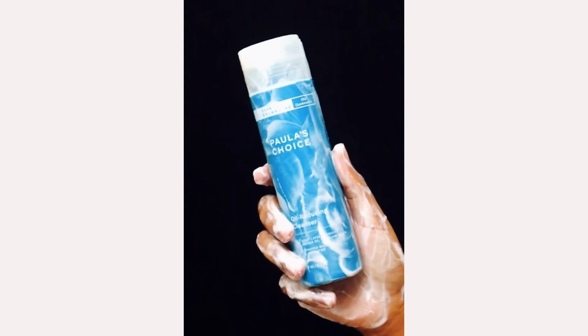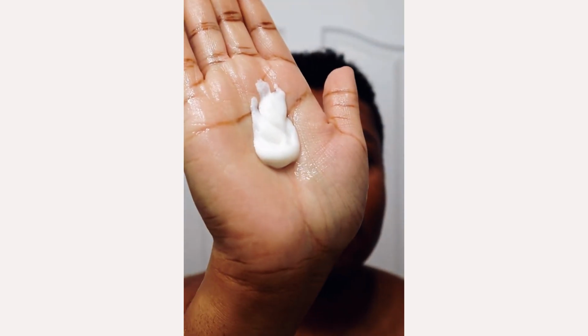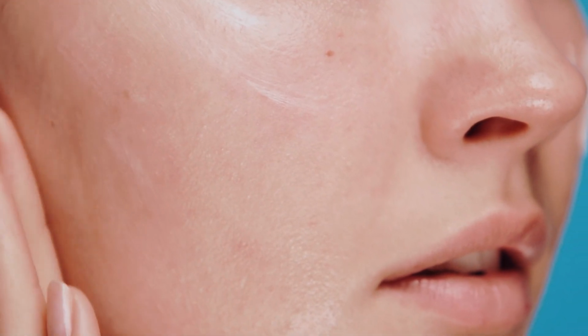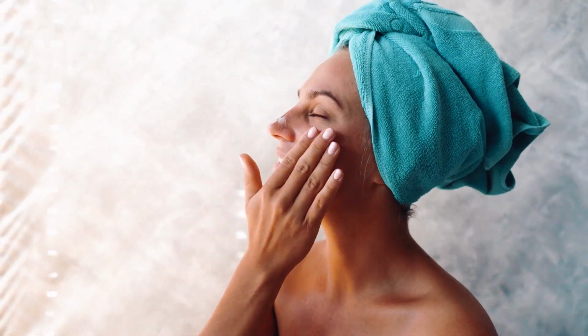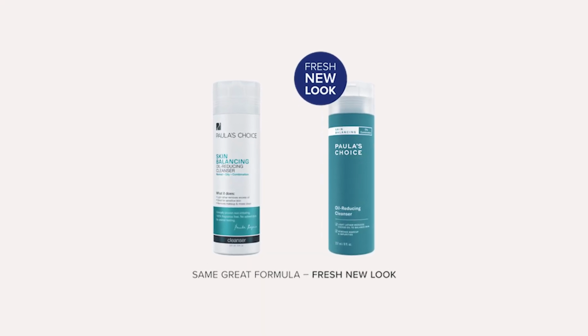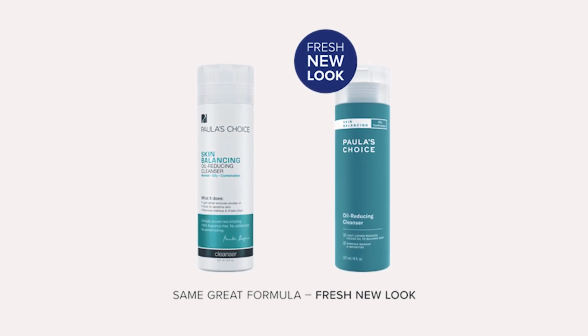How to use. If needed in the morning, apply a small amount of cleanser with warm water to your face and eye area in gentle circular motions for a minute or so. It's important in the evening that you do a double cleanse prior to applying serums and moisturizer. Paula's Choice Skin Balancing Oil Reducing Cleanser retails for $32 Australian.